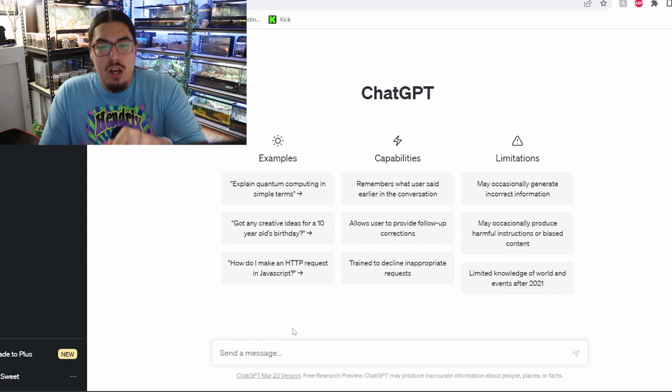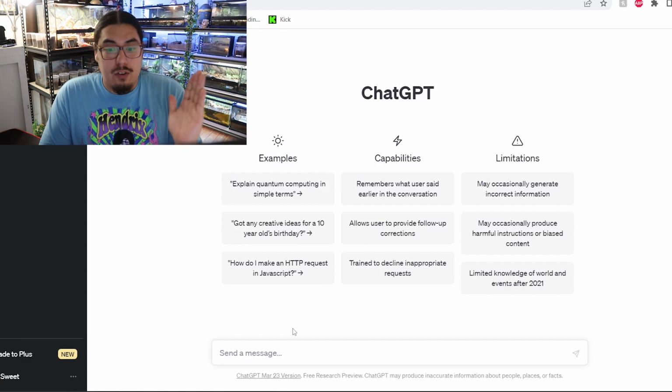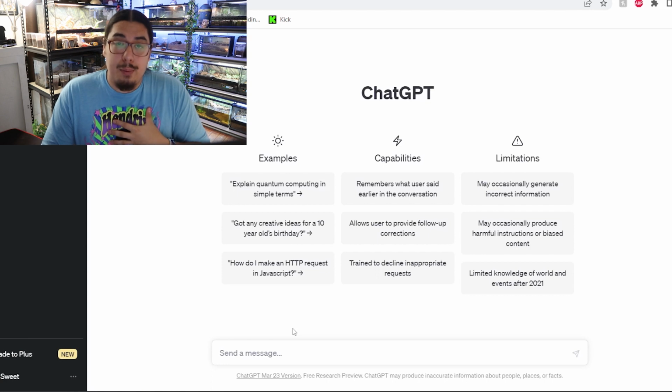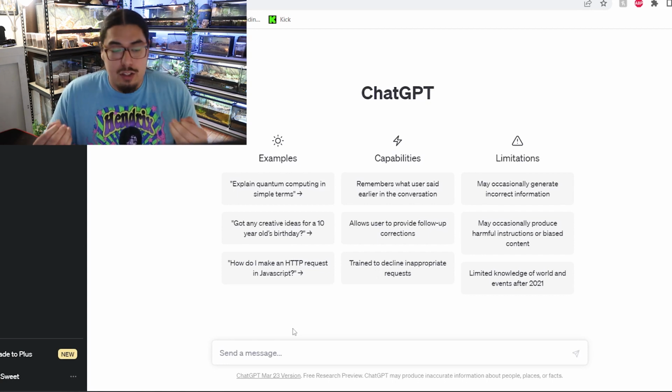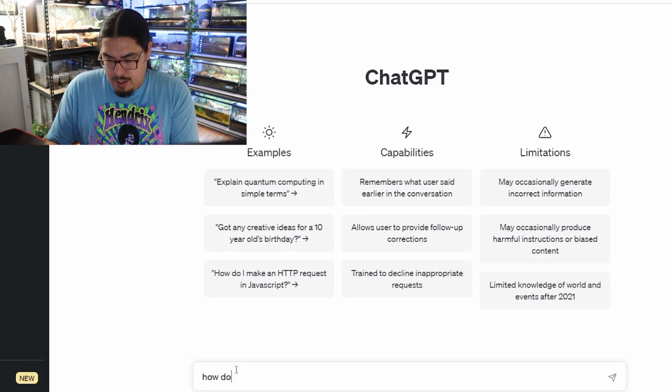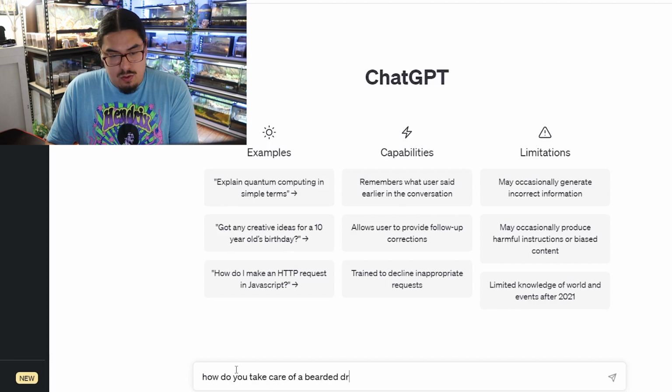If you see right here, it says it may occasionally produce harmful instructions or biased content, and has limited knowledge of the world and events after 2021, incorrect information. So we are going to deal with that. Now, that's why I come into play. I will verify if the information is correct. Let's go ahead and drop in the obvious question: how do you take care of a bearded dragon?